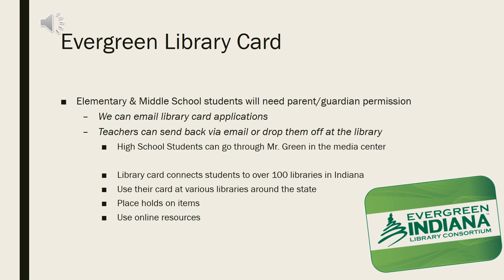Now, teachers, principals, we can email you the application and you can print some off for your students, and you can either scan it back to us or drop off a pile here at the library, and we can get those all sorted for you and call you or email you when those are all ready.